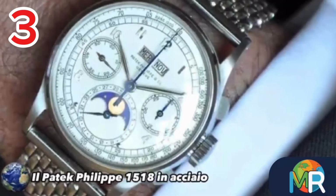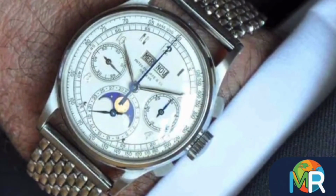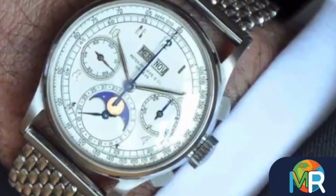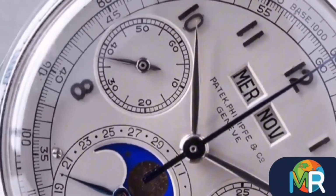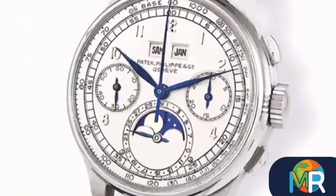3. Patek Philippe 1518 in stainless steel. Produced in the 1940s, this was the first wristwatch ever made with a chronograph and perpetual calendar. Crafted in stainless steel, extremely rare for Patek Philippe, it sold for over $11 million. It remains one of the most coveted and collectible watches of all time.